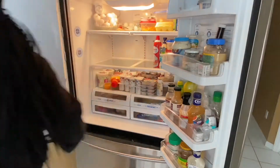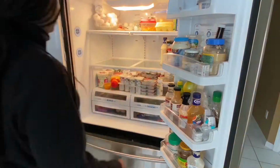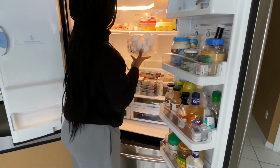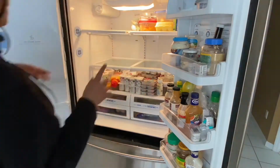But at the same time, you got to look at the positives. I got the fridge organized because, as you can see, it looked very packed in there. I threw some stuff away, reorganized some stuff. So nevertheless, it was a win-win situation.